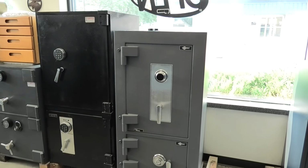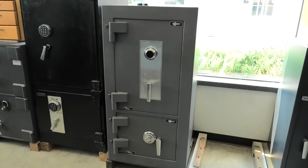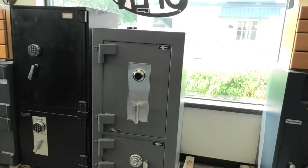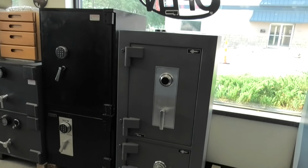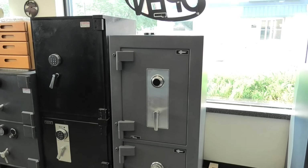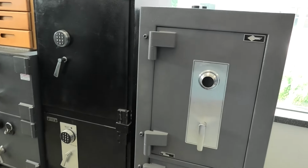Yeah, and brand new, something like that. That's super tall. That's over 4 feet tall, or at least 4 feet tall. Something like that new would probably be 6,000 plus. So that's like that size new. That's like 60% off. That's a screaming deal.